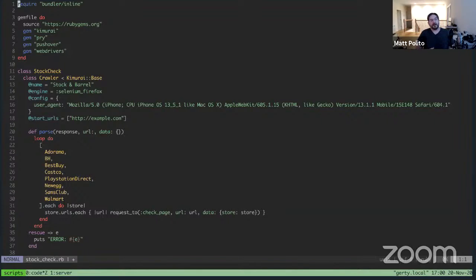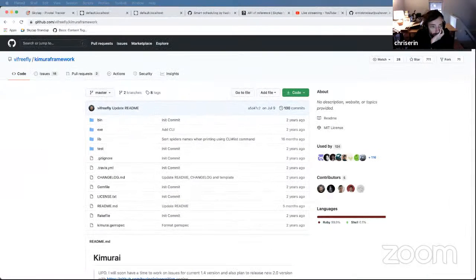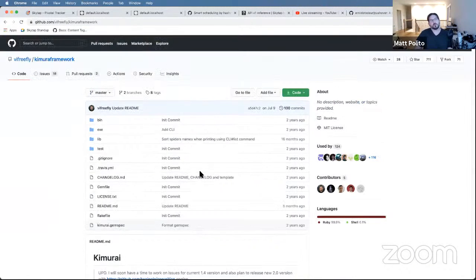So I built this little stock check script using Kimurai, which is a scraping framework, but it's more like a web crawler or spider. Kimurai, let's see. It is, what do they say, a modern web scraping framework. It's basically just a wrapper around Nokogiri, Capybara, and some headless browsing. So what can I do with that?